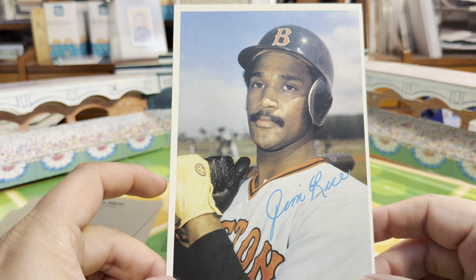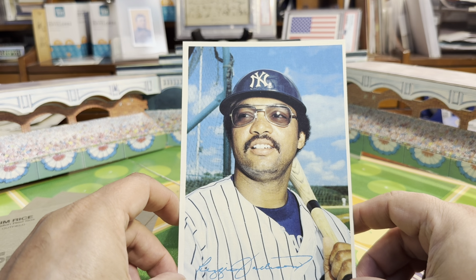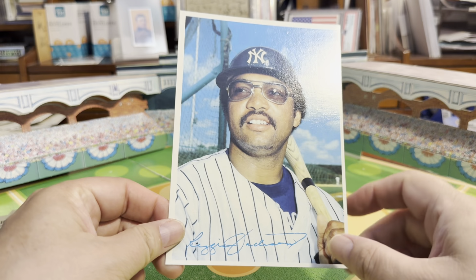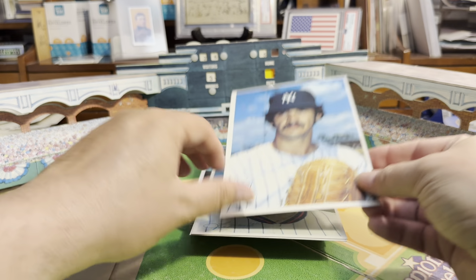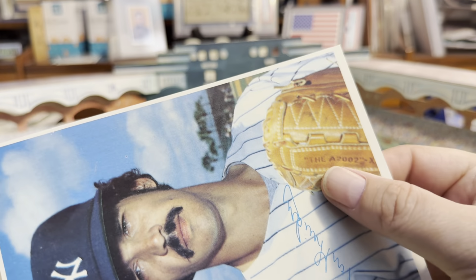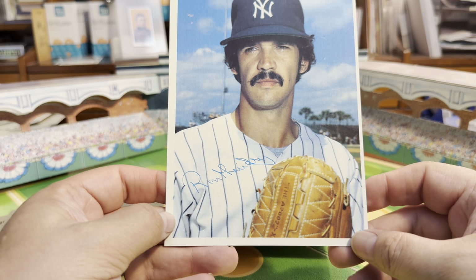Interesting. Nice Boston. Awesome Reggie Jackson, looking the way Reggie Jackson should, with the Yankees and those awesome sunglasses. Some kind of t-shirt on underneath. Looks like a spring training batting cage thing. I think Ron Guidry's picture was probably taken at the same time. There's Guidry. He's got a serial number style batting glove here. Or not batting glove, his glove.